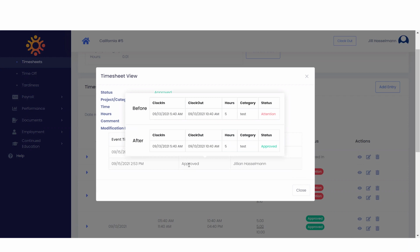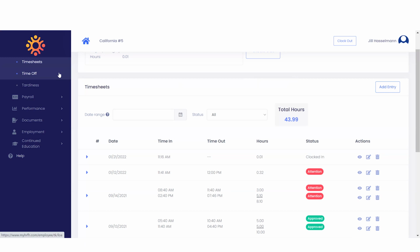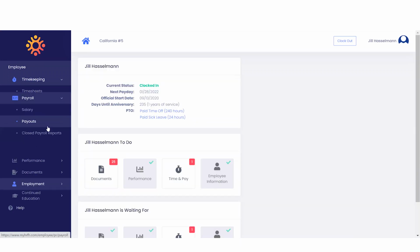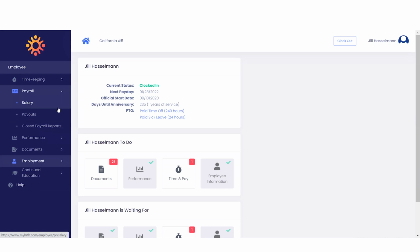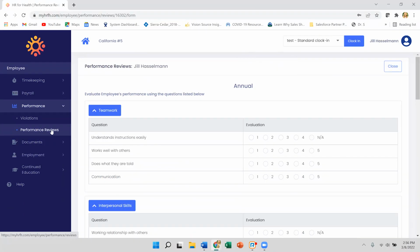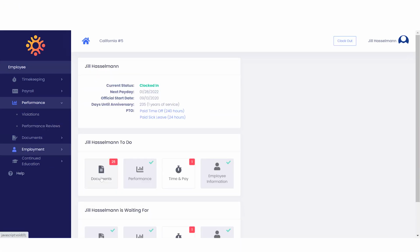Now, as we navigate over to the left, you will see the employee can access their timesheets, put in a time off request, and see if and when they've been tardy. Under the payroll section, every employee can see their salary info, any payouts such as reimbursements or bonuses, and past payroll reports. Documenting any performance violations is also very important to make sure you are effectively communicating to your employees when they are not adhering to your policies and protecting the practice should you need to reference these violations at a later time.